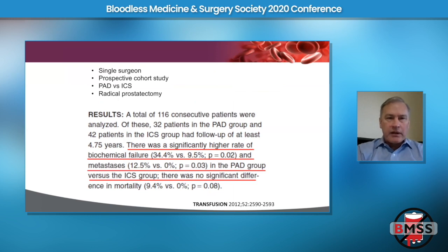Even when comparing autologous blood versus autologous blood, they found that there was a higher rate of biochemical failure, meaning PSA increases, in the patients that received stored blood, meaning preoperative autologous donation. Metastases in the PAD group were higher when compared to the cell salvage group. There was no difference in mortality, but you can see in the bottom line of this conclusion that there is a strong signal that mortality may be influenced also.